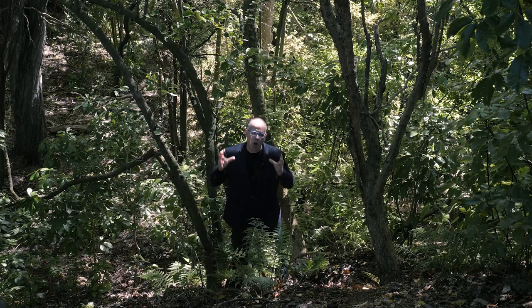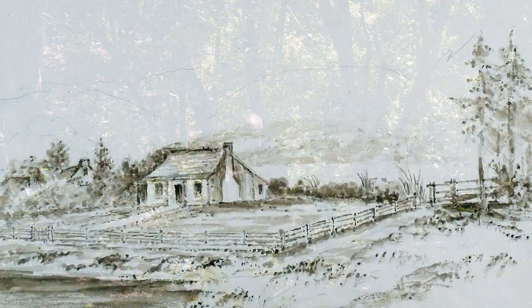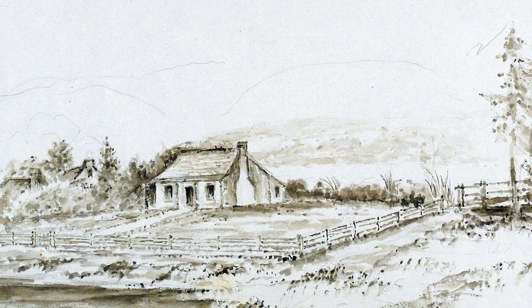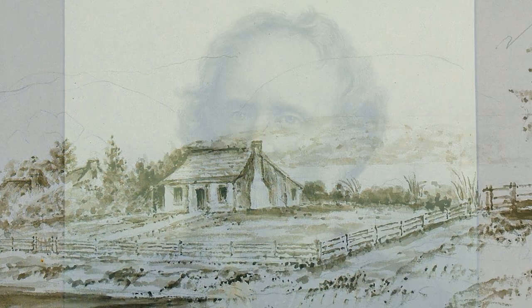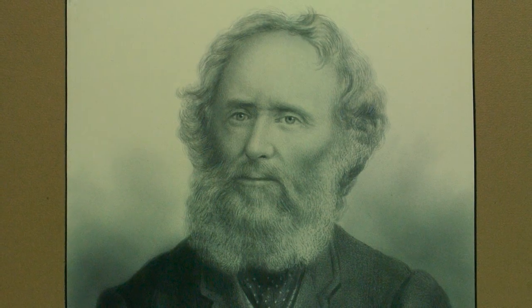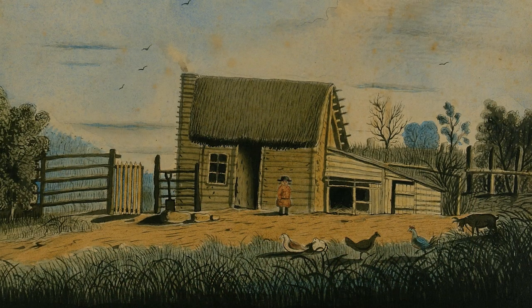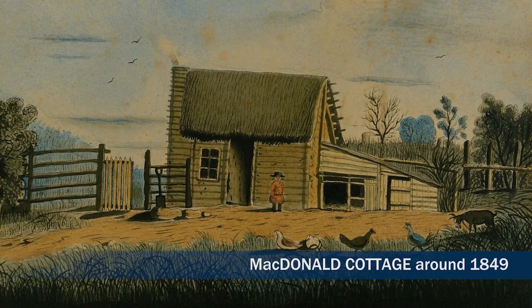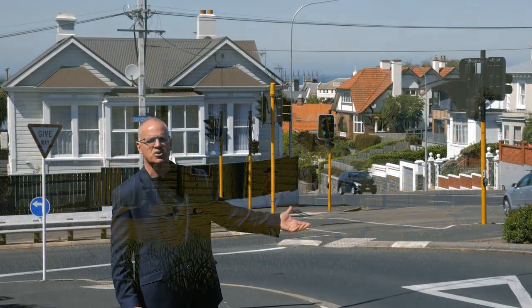Now, this was to be the most common form of housing among the original Otago pioneers, with 46 wattle and daub houses, just edging out the 41 wooden cottages among the 99 homes that were built in Dunedin in the first year of settlement. Archibald MacDonald, the steerage passenger from Stirling, whose diary aboard the Philip Lang was so full of complaints, also had one. His was here on the corner of London and Stuart Streets.